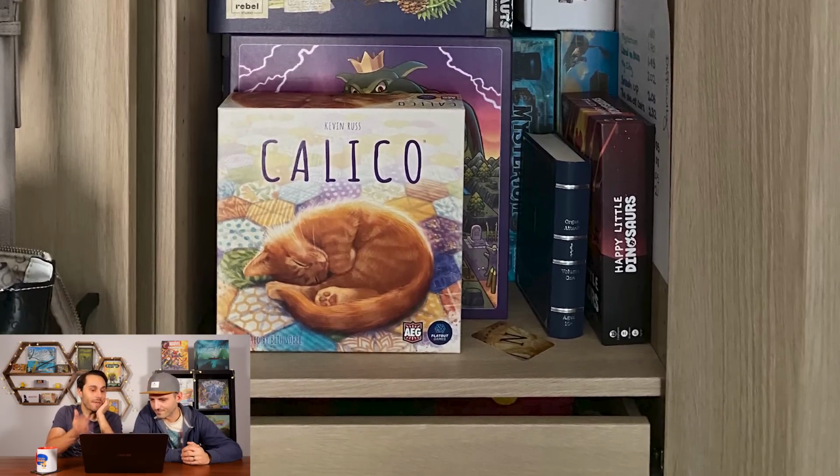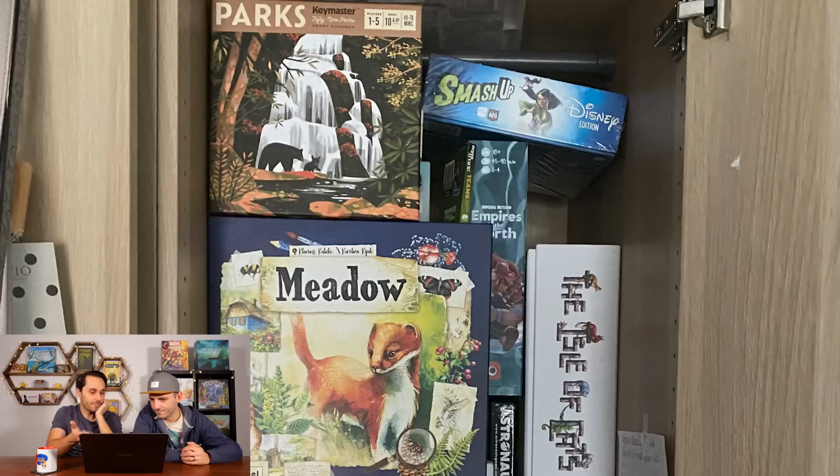Okay, so we have Meadow right off the bat, which I've never played, but I wanted to play. Yeah, I've heard it's a good tableau building game. Apparently, Calico's great. Overboss is great. You like Parks? You've played it, right? I don't mind it. It's okay. It's not your favorite. Decent game.